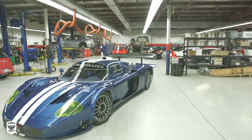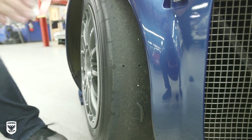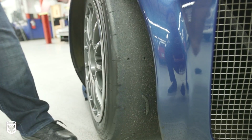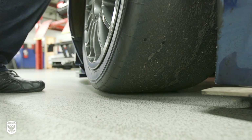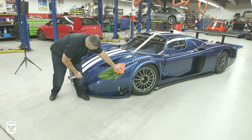Now, with the car in place, Mike inspects the paint and the surrounding areas for anything that may distract the eye. Because of the soft slicks, it easily collects pebbles and garbage, so a quick wipe down can save you some time in post. Then, a light spray wax to remove any light layer of dust, and we're ready to go.